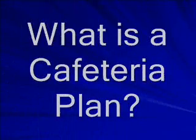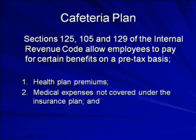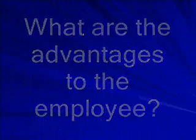A cafeteria plan is detailed in 3 sections of the Internal Revenue Code that allow employees to pay for eligible expenses with pre-tax dollars. These expenses include health plan premiums, medical expenses not covered by the insurance plan such as deductibles, co-pays, and co-insurance, and dependent care or daycare expenses. Let's take a look at the advantages of a cafeteria plan.